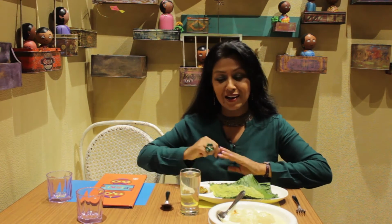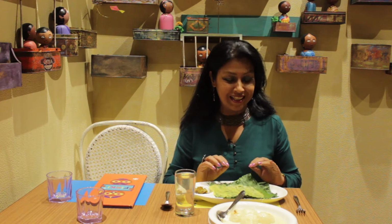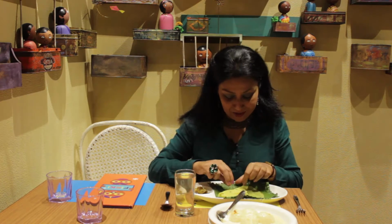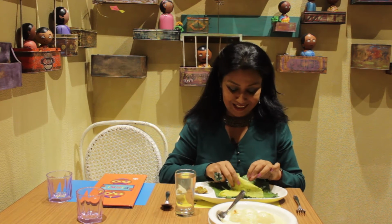So I've decided to have one of the traditional Gujarati delicacies, panki, along with baked rasgulla and of course my white rose petal sharbat. Panki is a very typical Gujarati dish, but here at Firki they do it with a bit of a twist. The rice flour pancakes are of course steamed in banana leaves, and there's an interesting Bhavnagari chili chutney. So I'm going to try this. I love the delicate texture of this dish.